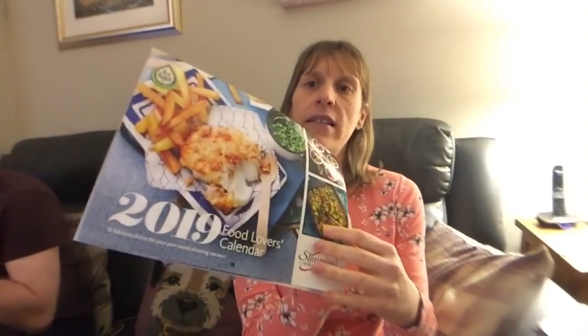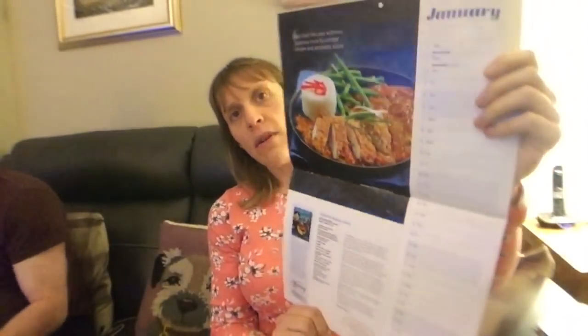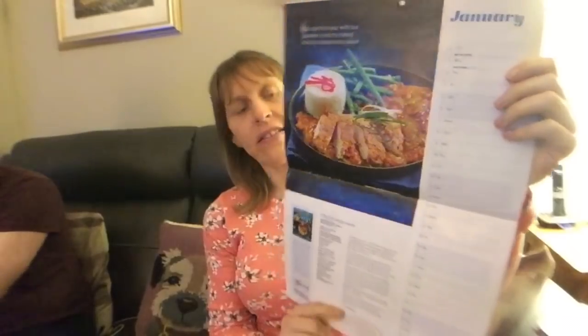So a couple of things to show you. Because this is going up on Friday, this is going to be my Friday finds. For my Friday finds, we have the new Slimming World magazine, which I haven't really looked at, but as usual it's packed full of recipes and tips and new food ideas. And we have the 2019 calendar, and the first recipe that caught my eye was the chicken katsu curry, which is January.